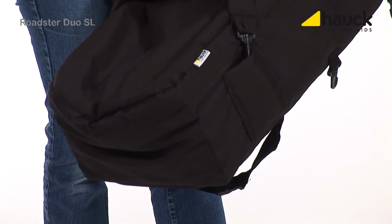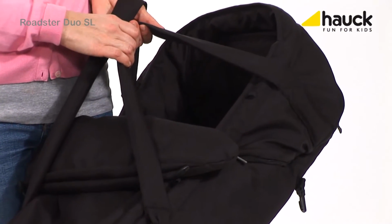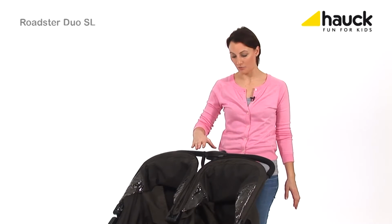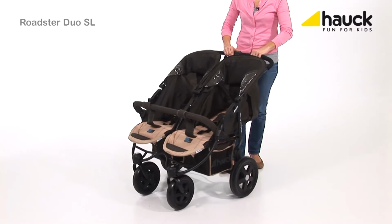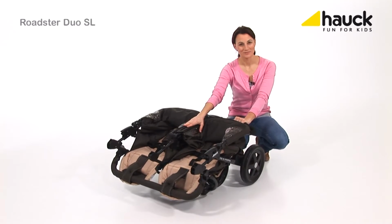If you combine the Roadster Duo SL with the soft carry cot, you can use it right from the birth of your Duo. The Roadster Duo SL does not need a lot of space. It can be easily folded down small with one hand. Just release the lock, press the button and small it is. And there you go. Opening it is also child's play.